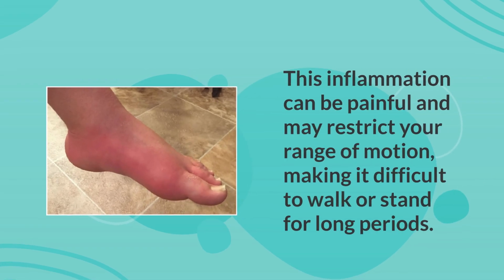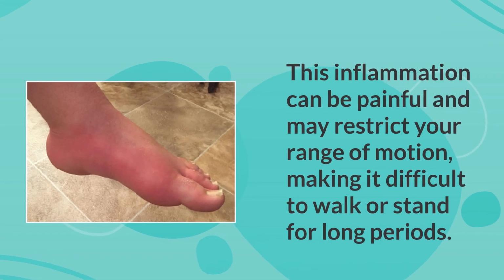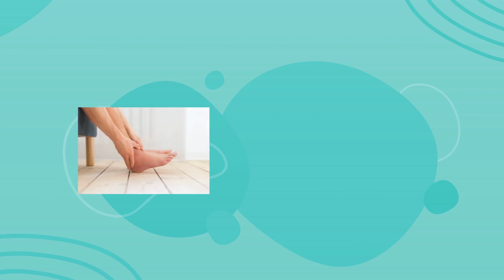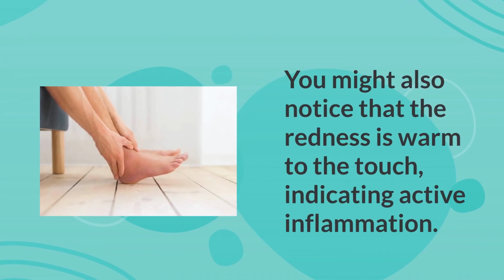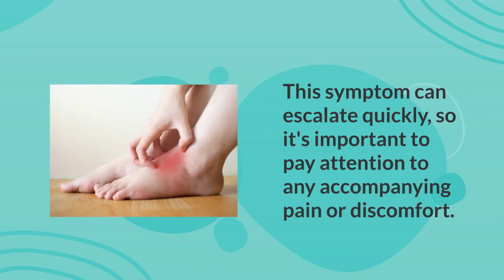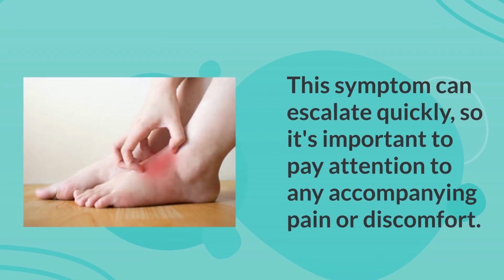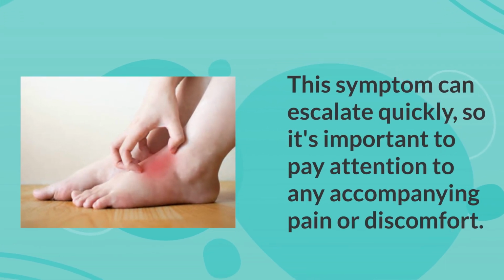This inflammation can be painful and may restrict your range of motion, making it difficult to walk or stand for long periods. You might also notice that the redness is warm to the touch, indicating active inflammation. This symptom can escalate quickly, so it's important to pay attention to any accompanying pain or discomfort.